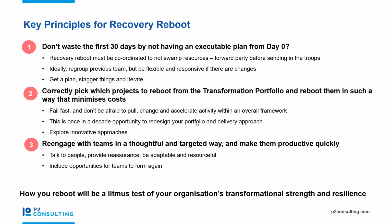So, as we always do in these things, let's finish off with our top 3 key principles for that recovery reboot. Firstly, do not waste the first 30 days by not having an executable plan. Start planning before you reboot, because actually, as we know, if you start to ramp projects up without a sensible plan, it is just going to go wrong. Bring that forward: identify the resource, plan, stagger, and iterate.